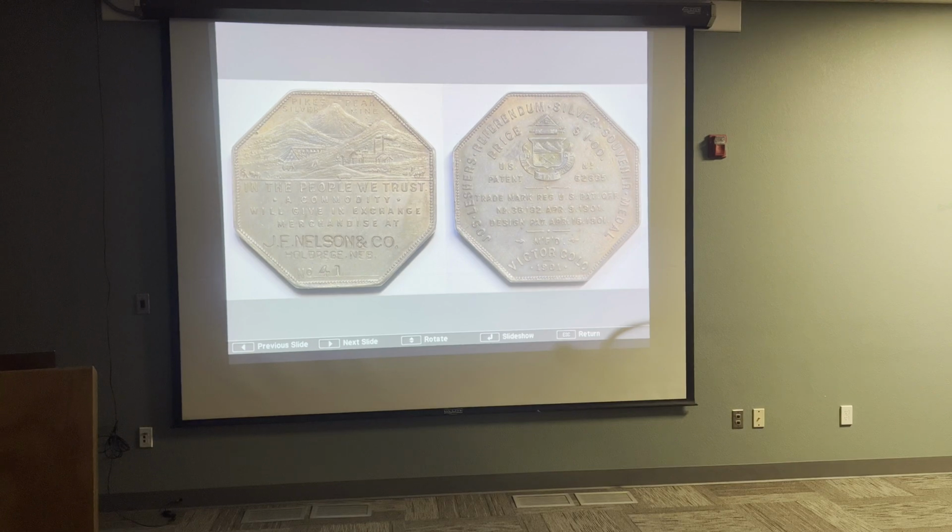This one is the only type where they have a reference to something outside Colorado, and that's because this J.F. Nelson and Company, Holdridge, Nebraska, was a merchant that sold clothing and whatnot, and different merchants signed up to participate in these lesser tokens, which Lesher made to promote the use of silver as money, because at the time gold was the favored asset at banks and things like that, and silver was somewhat shunned a little bit at the time, and so Joseph Lesher made these as a way to promote silver.